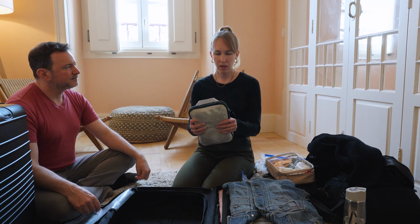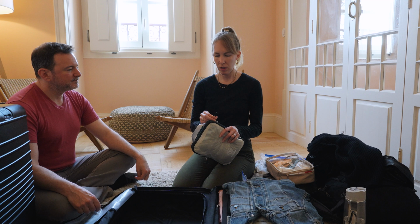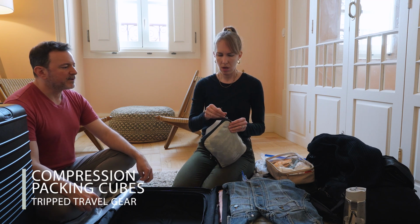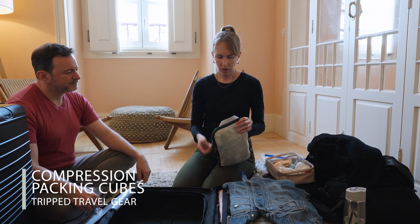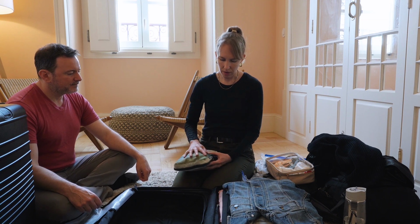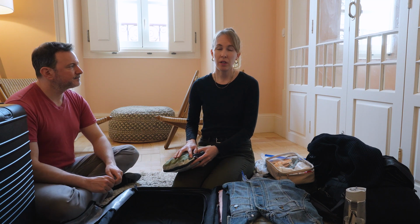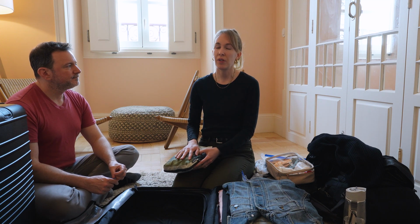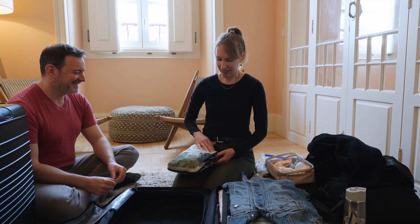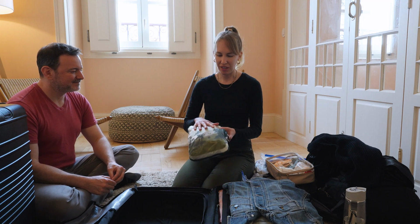So next, look at this. So these are, I use packing cubes. I guess you use a few. I have a few, yeah. These are kind of compression packing cubes, and they are from Tripped Travel Gear, and these are actually made by fellow YouTubers, Tim and Finn, that we found, and I just liked them because the colors are kind of fun.